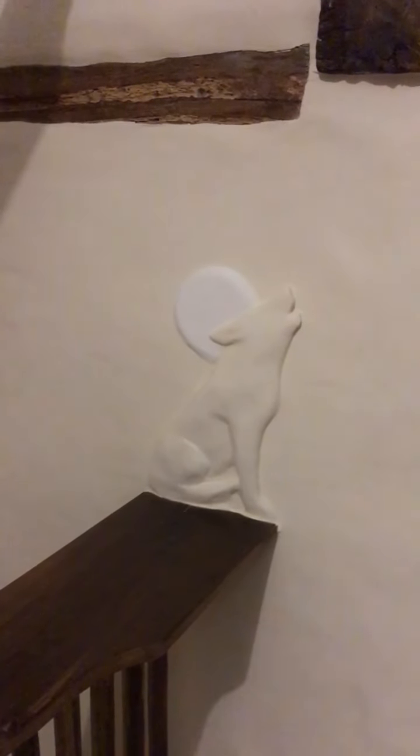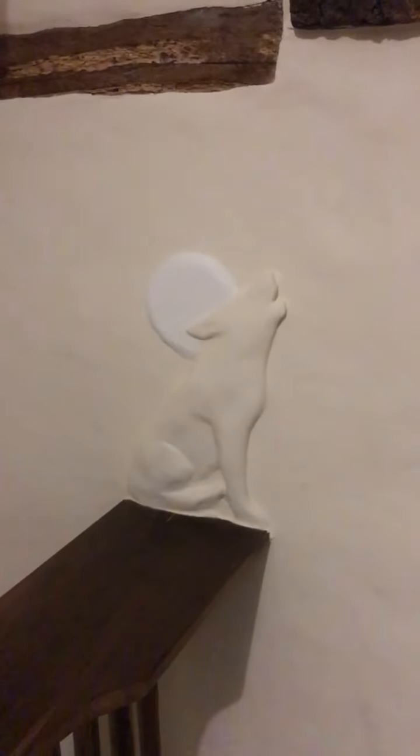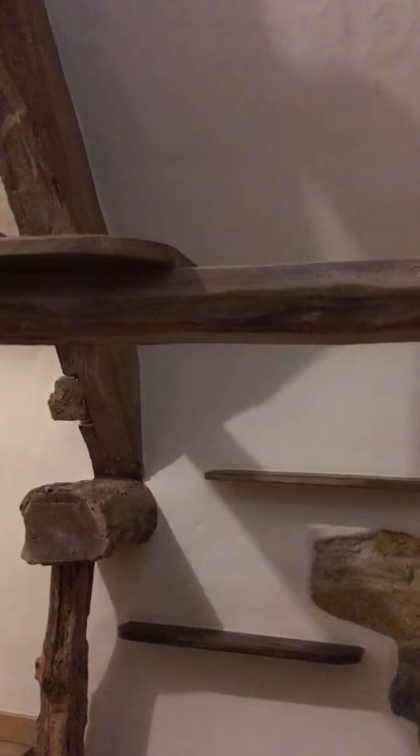And then more creative plasterwork from John. My beautiful wolf, complete with his full moon. Absolutely beautiful. So there's my little meditation area. He's put some shelves up. Again, like I explained earlier, they are made from the recycled floorboards.